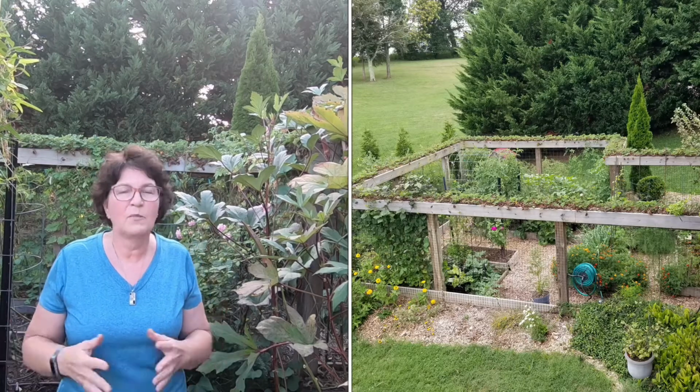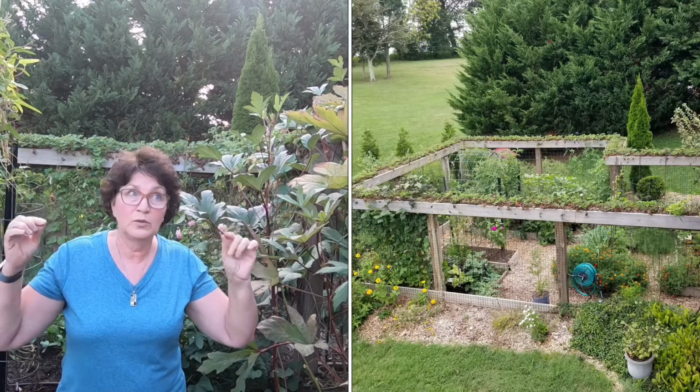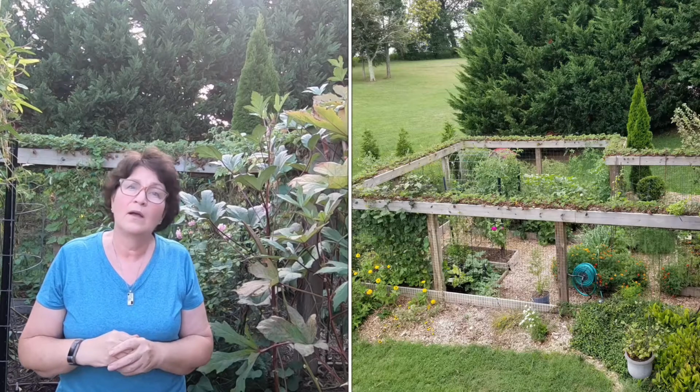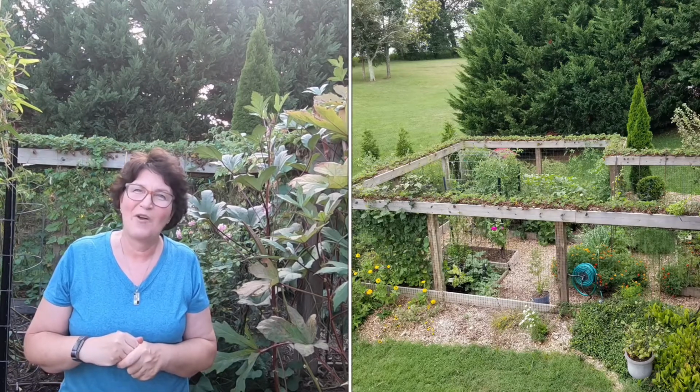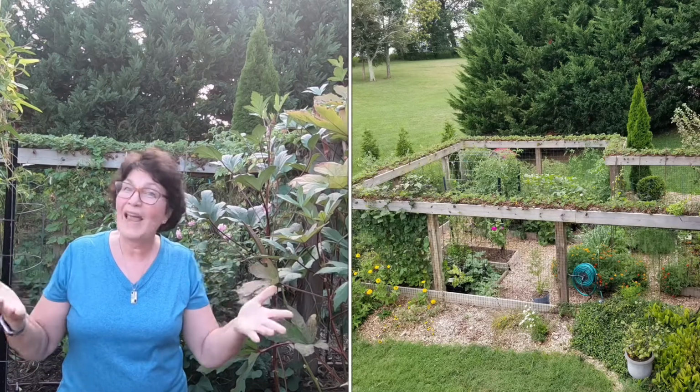One of the principles that I'm going to be talking about is the use of vertical space. As you see from this bird's eye view, we have a planter box on top of the deer fence. We've planted strawberries in there, so we really increase the plantable space in the garden.